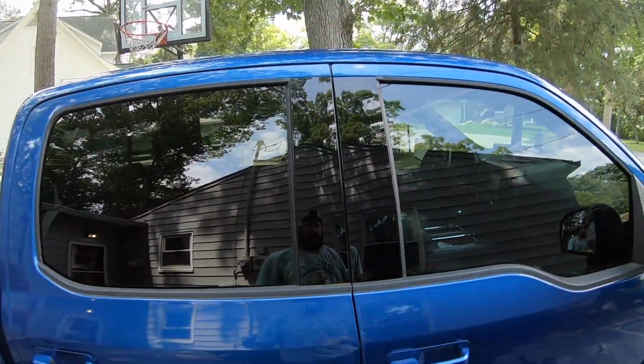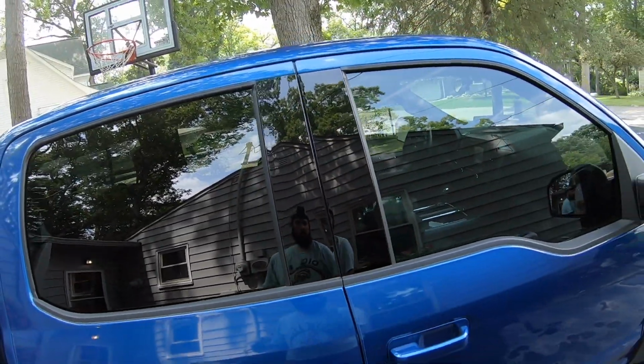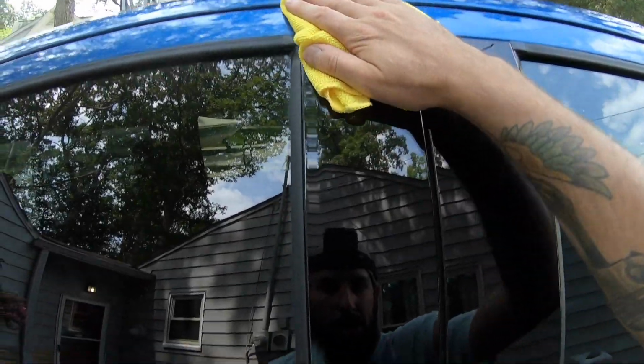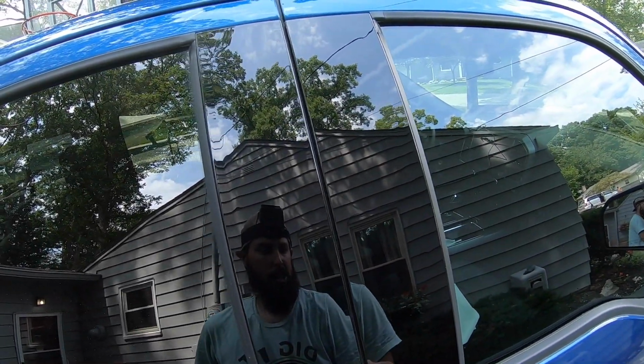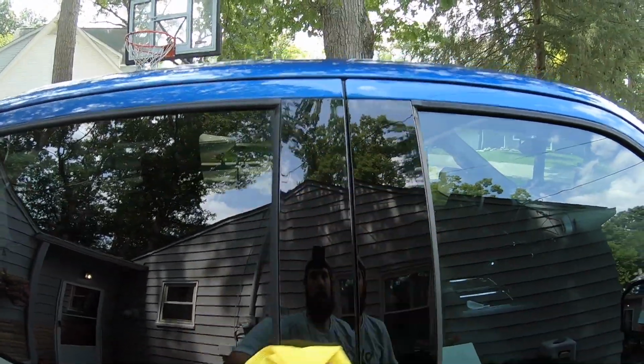For you Mustang or F150 guys, you know that this plastic on the pillars here gets so scratched up. Same with the back of a Mustang. But what I did was I just polished this with the same polish, and I just put Activate over it, and it looks like glass now. I mean, it came out killer.